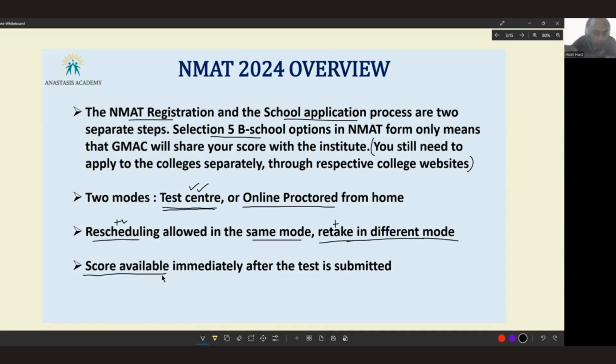Now, after that score is displayed, within 48 hours, the official scorecard will also be available on your dashboard on the NMAT website. Most likely, the score that gets displayed and your official final score remain the same. Sometimes there may be a deviation of 1 or 2 marks because they've done some sort of adjustment to reflect your score more accurately. Otherwise, the score displayed at the end is the final score you get in the official scorecard as well.